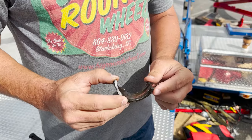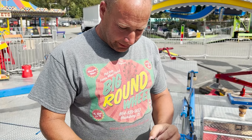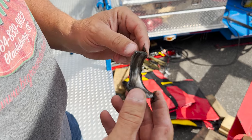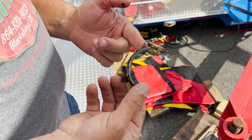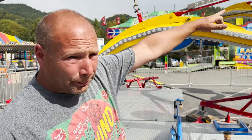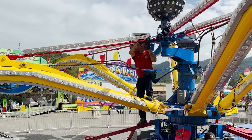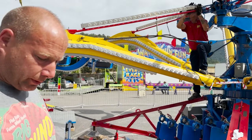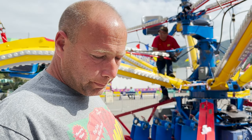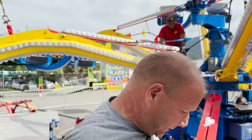Okay. So I woke up this morning to this on the ground, and it is a snapped bearing. Not really a good thing. But it appears to have come from the rod up at the top. There's a swivel bearing. So we're taking this off and we're going to figure out what we can do to fix it or order this bearing, get a number, and see what we can do to get this ride going again.